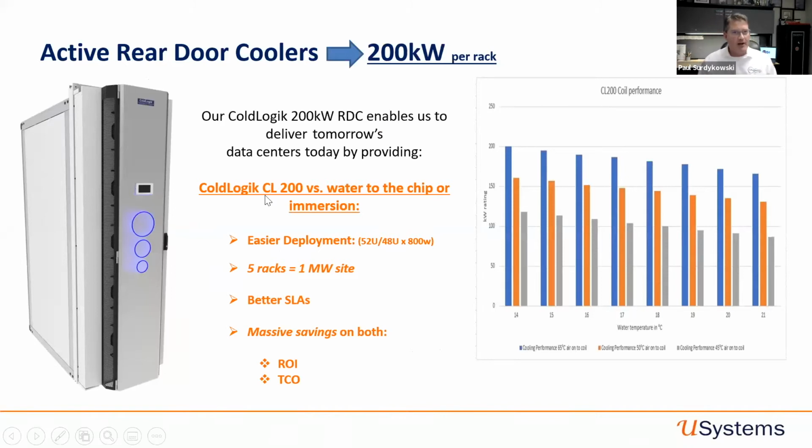So this is our new product here. It's our ColdLogic CL200. And actually we have one that's going to be on Chad's barge here shortly, being tested by a large HPC customer. But this is our new release. It's for environments who don't want to roll out chip level or immersion.